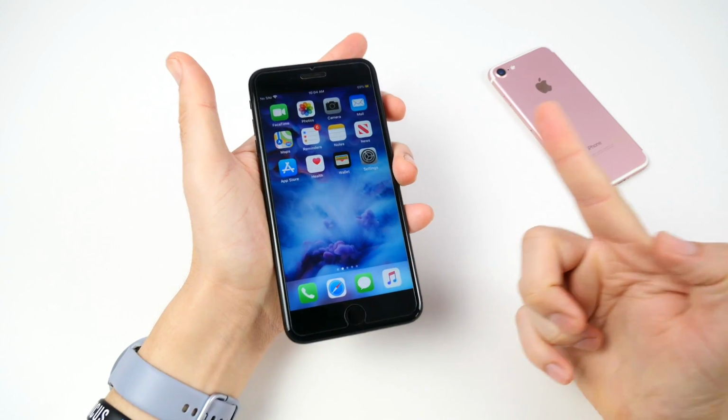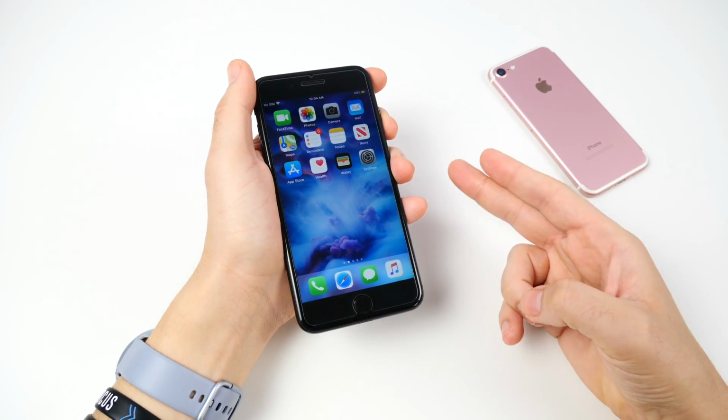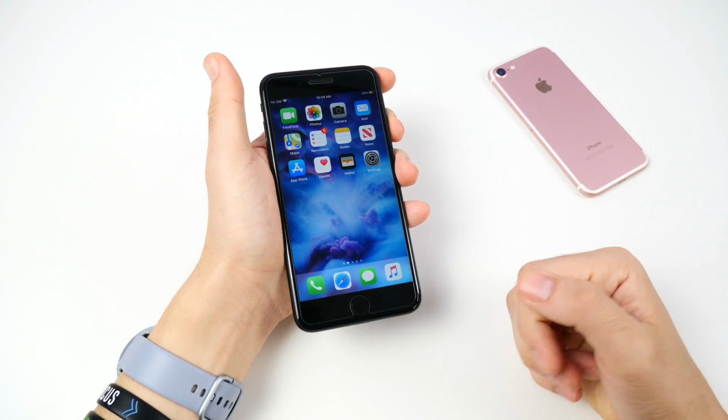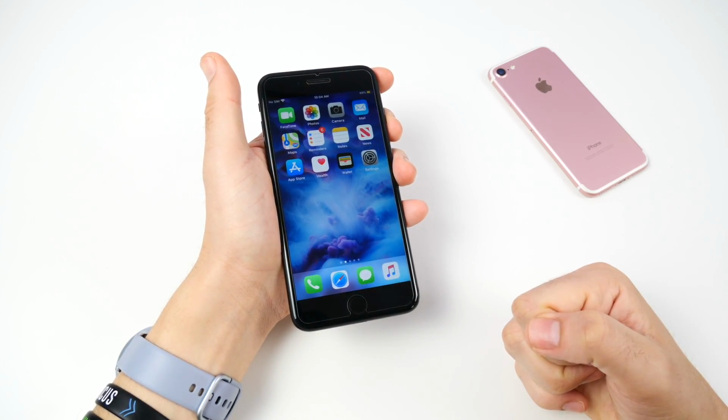You might want to look at the iPhone SE 2020 or even the iPhone XR. A lot of those are coming down in price as well. Or even consider the 8 Plus, which is a bit better with wireless charging and a little bit better battery life in my experience, and better cameras than the 7 Plus.